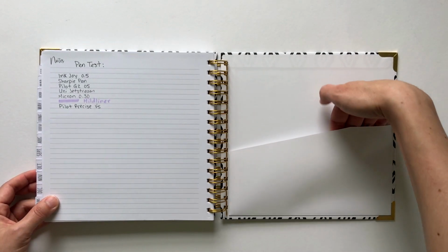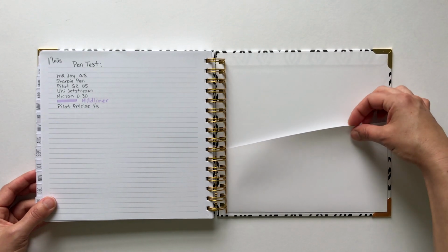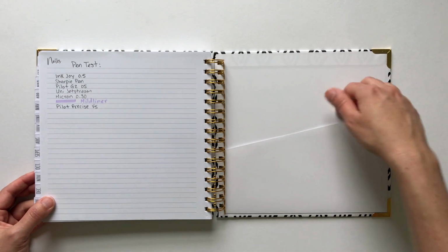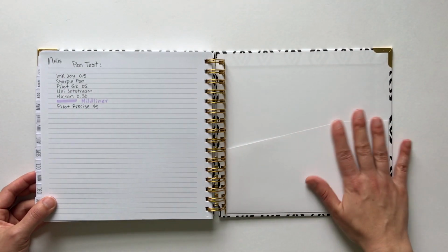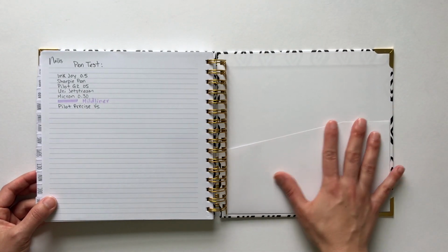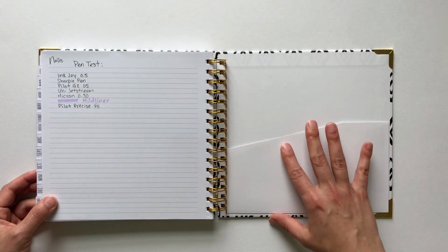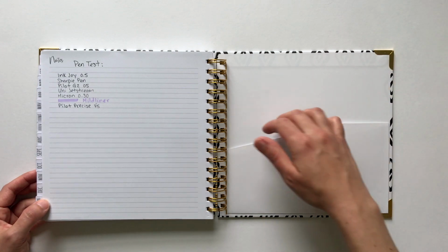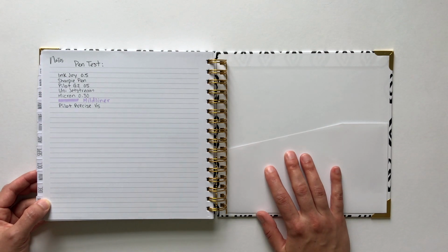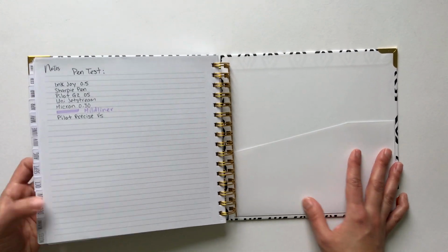But lastly, you have a nice pocket in the back. It does feel a little bit thin, so I would be worried about getting too aggressive with stuffing it. So I would be a little bit more delicate with putting things in there. But for the most part, I do appreciate when planners have a pocket. That way I can keep some really thin items, if you want to keep receipts in there, or if you have any stickers that you want to keep on hand. I think those things would be absolutely fine in the pocket.